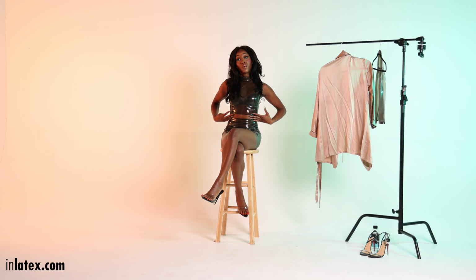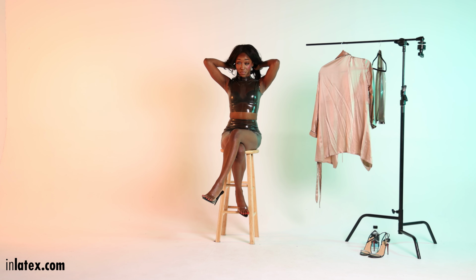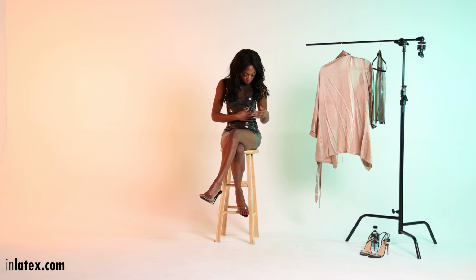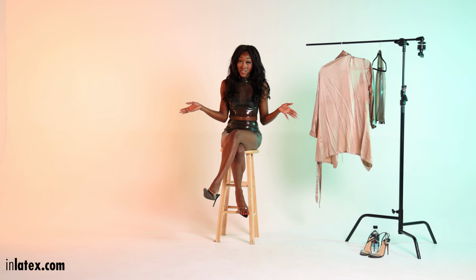Obviously, you are seeing a little bit more of my midriff, but that's simply because I am wearing a push style bra, so that it is kind of bringing the latex up and forward a little bit. If I wasn't wearing something underwired like this, it would be very snug and tight, perfect little office party, Christmas party, whatever's happening dress.